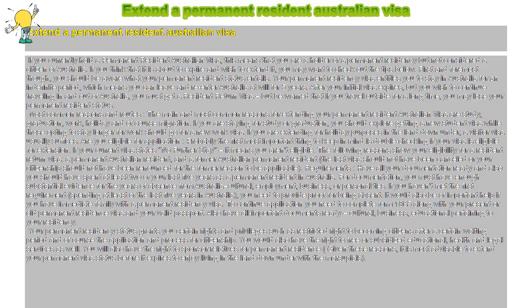First and foremost though, you should be aware what your permanent resident status entails. Your permanent residency visa entitles you to stay in Australia for an indefinite period, which means you can leave and re-enter Australia at will for 5 years.